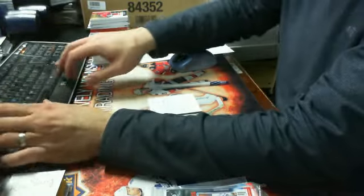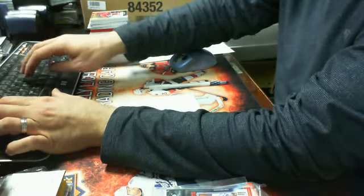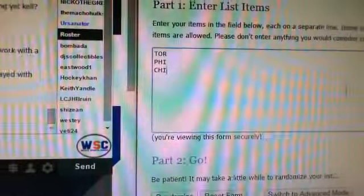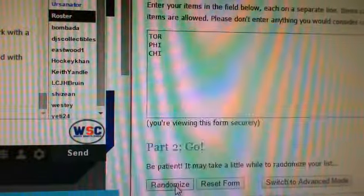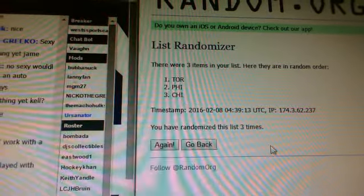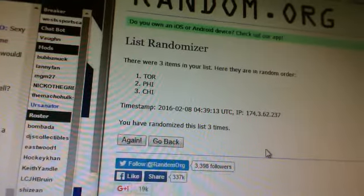Okay, so the first one, Toronto, Philly, and Chicago. Okay, good luck, everyone. Three randoms. So there's the first one, second, third. Goes to the Leafs. Didn't even move.